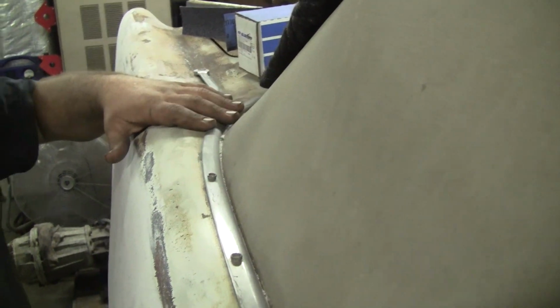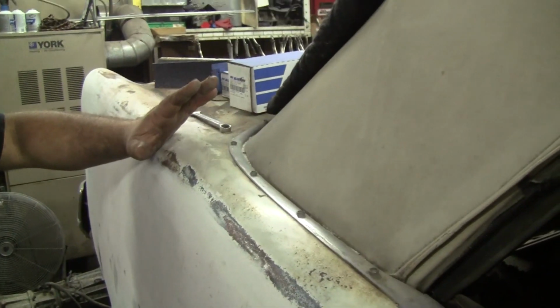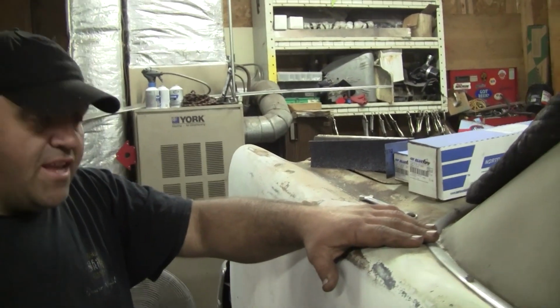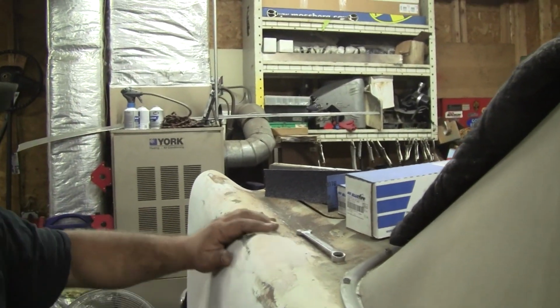The correct way to do it is to pull it off. But we're not doing a full-blown restoration. This is to bring them back to life. We're just making a driver. So we're going to do it. It's okay to do it. It's not going to hurt. Is it going to be a $100,000 show car? No. But it's going to look nice? Yes. So we'll make it look as good as we possibly can, because there's all kinds of imperfections.